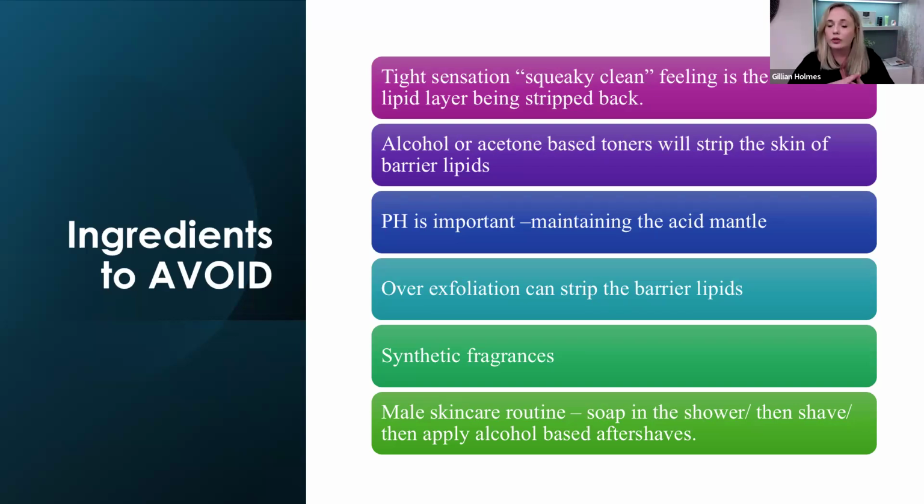The pH of a product is extremely important as well. So the pH obviously is a measurement of how acidic or alkaline a product actually is. And we want to be able to maintain the acid mantle of the skin. Now, if something is too acidic, obviously, it's very quickly going to make that skin quite sensitized. Maintaining that pH is extremely important.